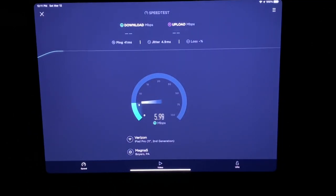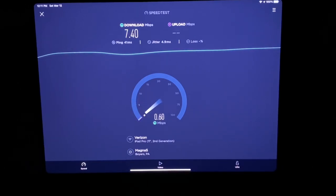So that ping, 40, I think that's about as good as it ever gets. It's usually between 40 and the mid 50s, sometimes even closer to 60. So not very good ping. I've always played video games on that. The only time I actually experience lag is, that's the problem with the low bandwidth.